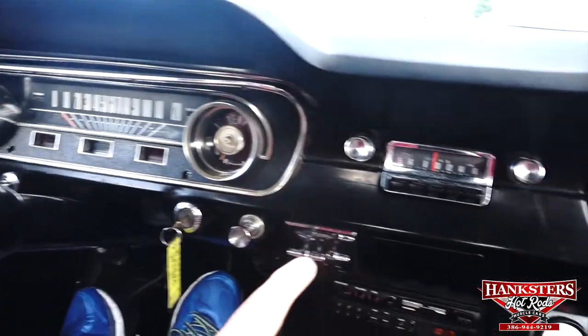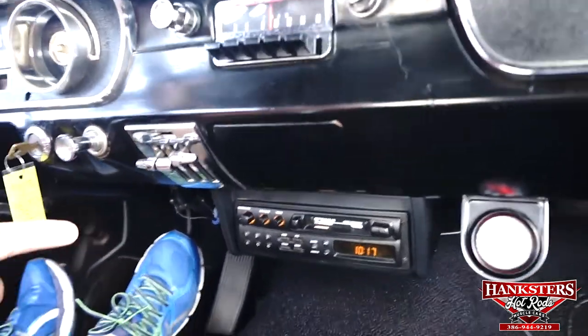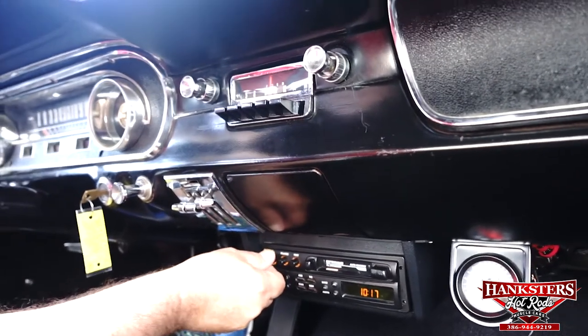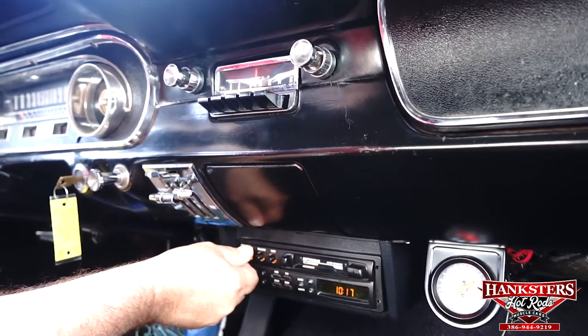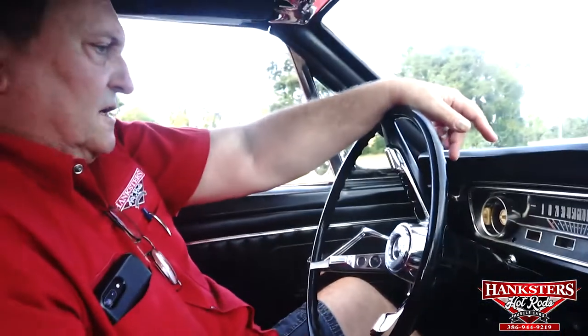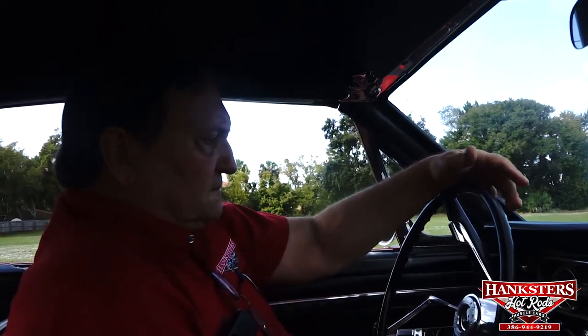Original radio does not function, however it is present, and it does have an aftermarket system in it that does work. Devin, how'd you do that? You just turn this. So aftermarket system does work. Has an auxiliary temperature gauge, which I'm sure will be coming up here soon. We just fired this thing up.